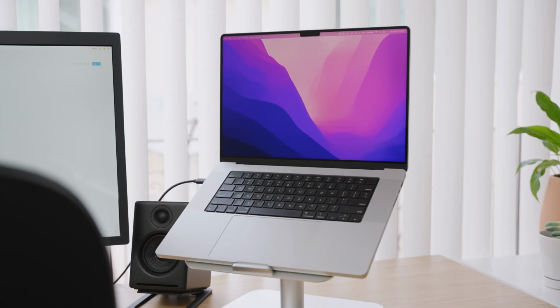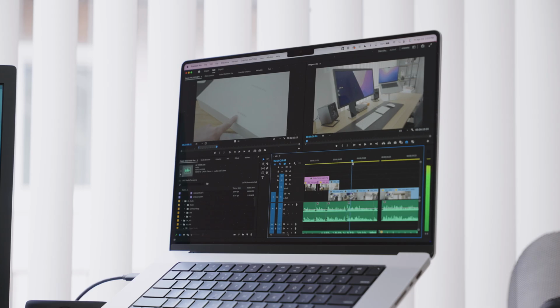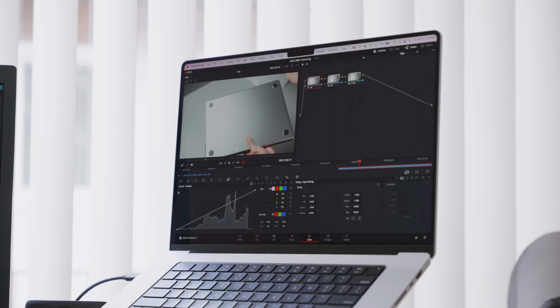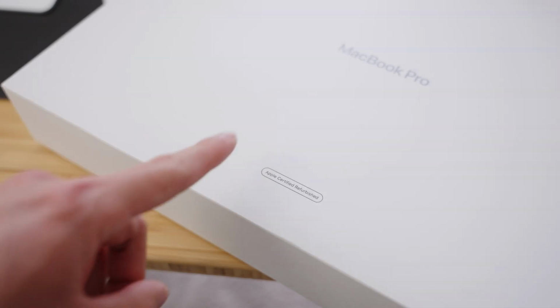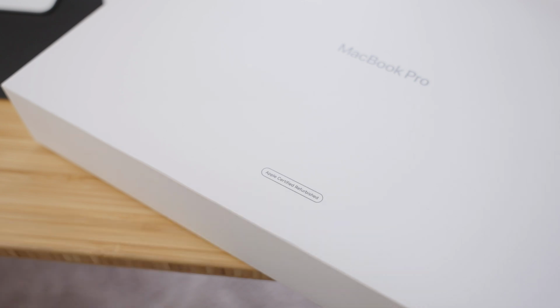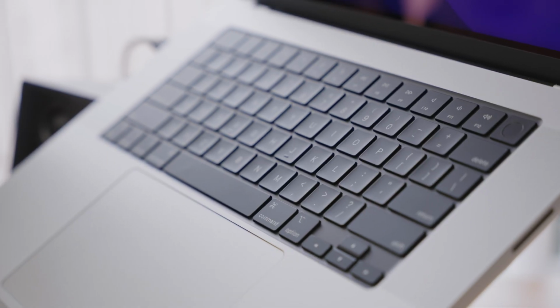Powering my entire setup is the 16-inch MacBook Pro with M1 Max. This is where I do all of my editing, color grading, emailing, and it's an overall beast. I actually picked this guy up refurbished, and I bought it through an Apple employee, which brought the total cost down from $3,500 to just under $2,700 pre-tax, which is awesome because it's pretty much a brand new machine.